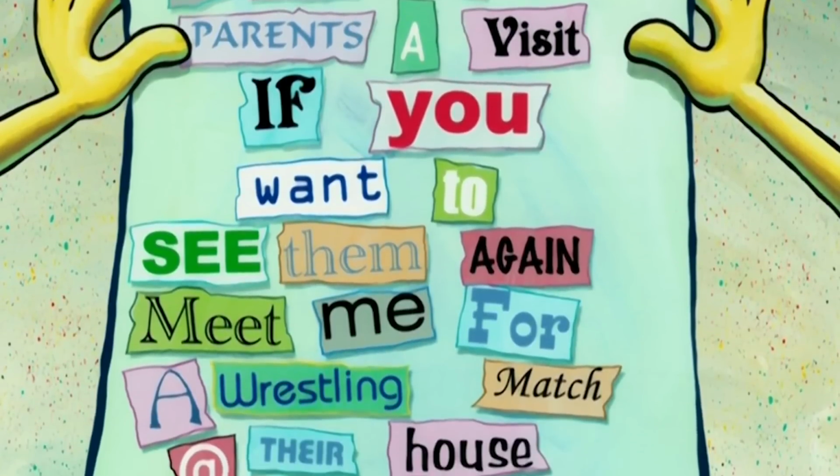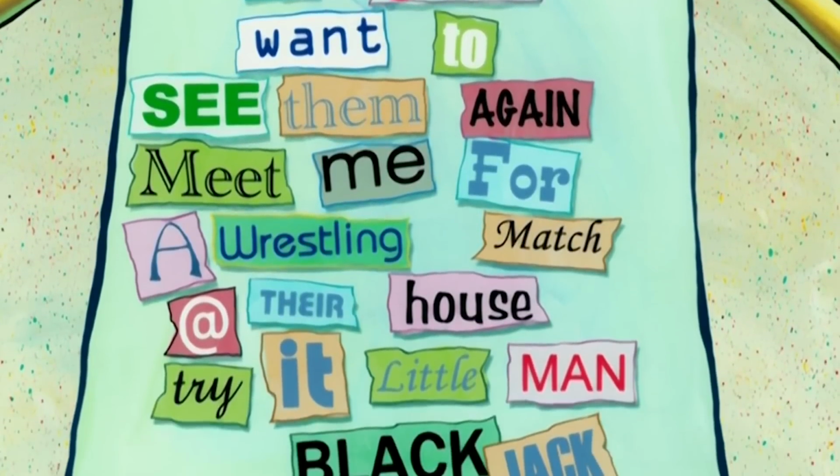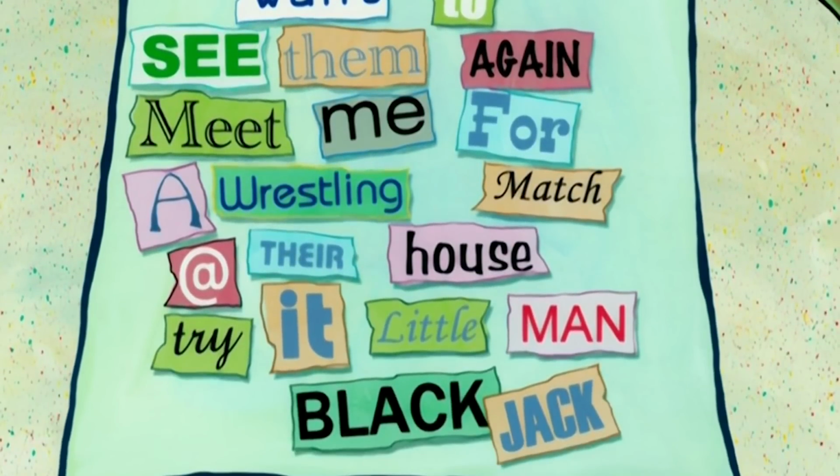If you want to see them again, meet me for a wrestling match at their house. Try it, little man. BlackJack! Cousin BlackJack's out of prison!